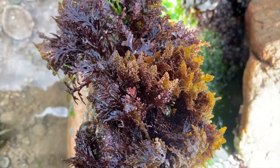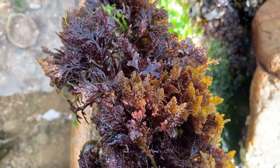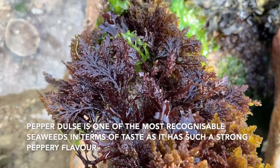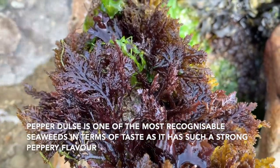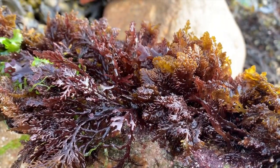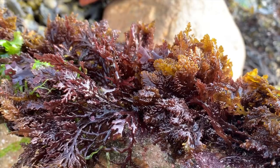The red seaweeds are also very edible. Pepper dulse, as we mentioned, is very peppery, strong flavour. Because no seaweeds are toxic, that is a good way to try and identify your seaweed and eat it fresh and raw, or you can even dry this one.